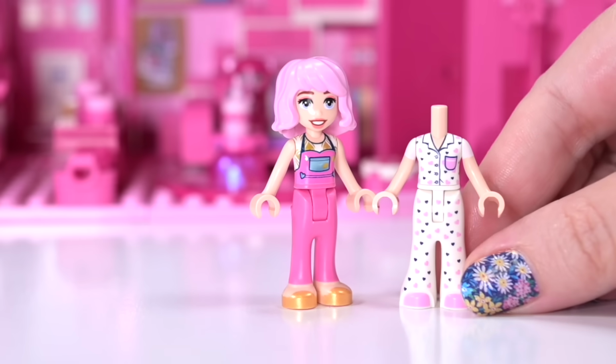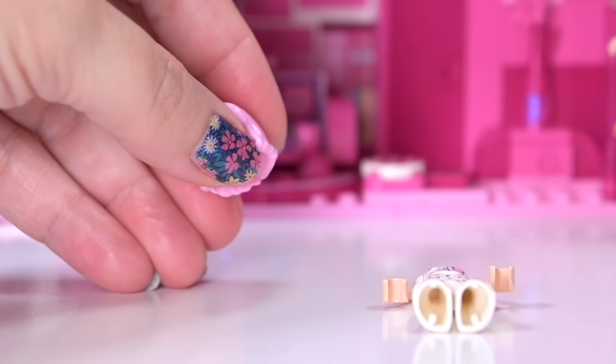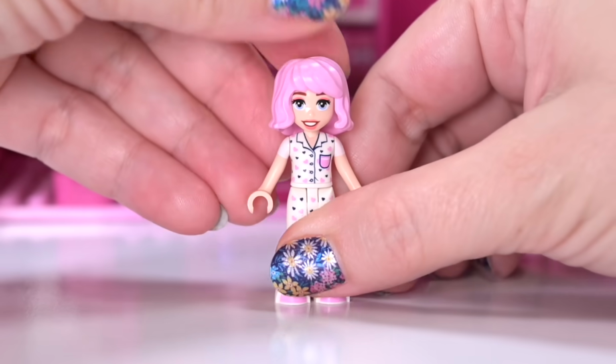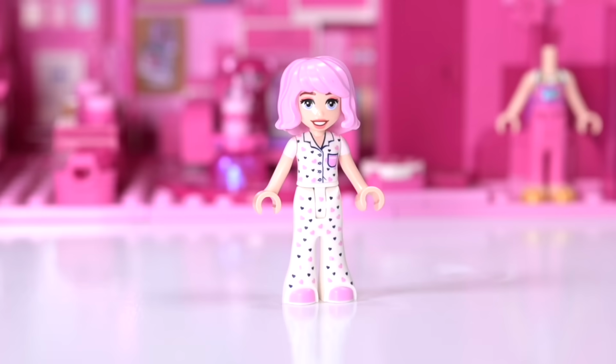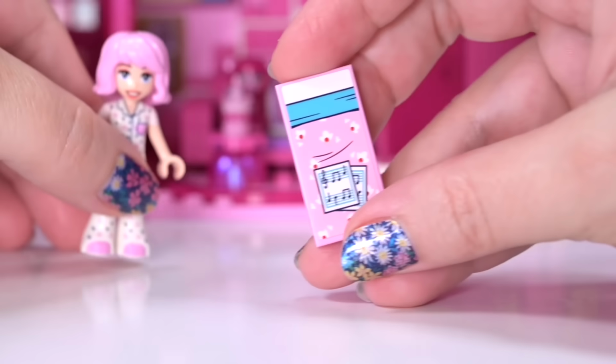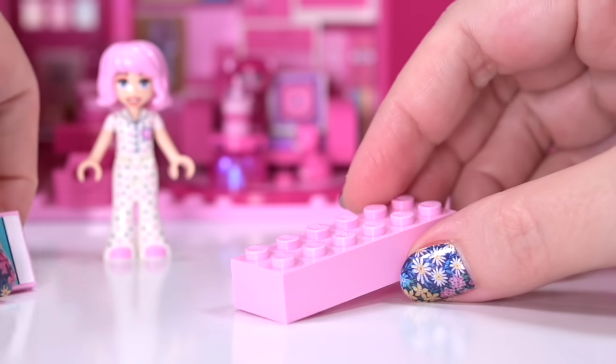All right, so Sakura, she needs pajamas because it's a bedroom. We finally have some. So here we go. Pink pajamas for Sakura. It knocked them over, but that's okay. Last time I did this, we didn't have anything like pajamas for the mini dolls, and I made my own. I painted my own. And now we've got legit Lego mini doll PJs, and I could not be more excited.